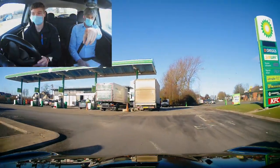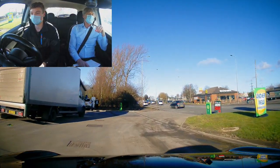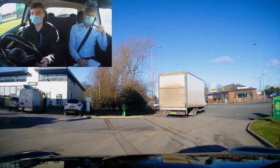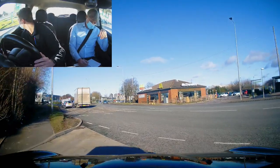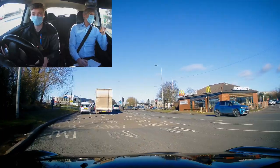Just go back out of here, just go straight in. Now be careful because these are wobbly. We're going to turn left out of here. Sure. Sorry about that. We're turning left. And then at the roundabout, turn left.